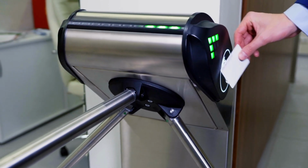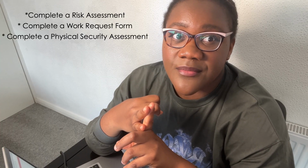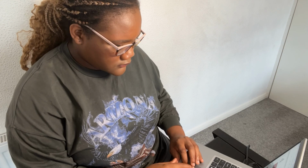So I need to organize their passes, and I need to organize an induction training for them, so essentially make sure that all of it is set up.